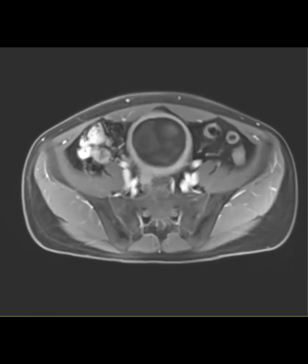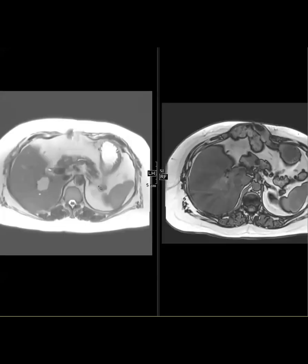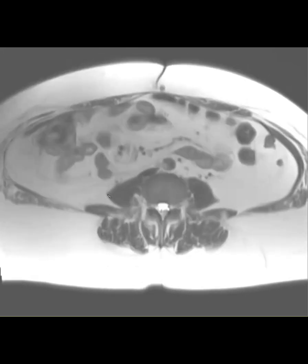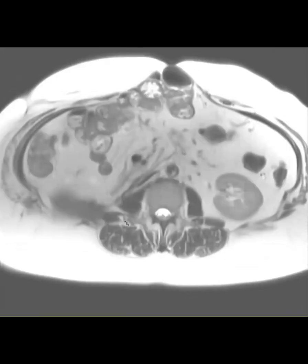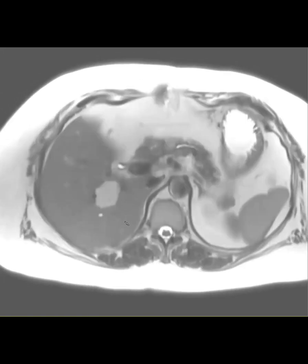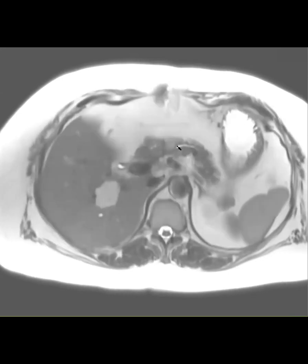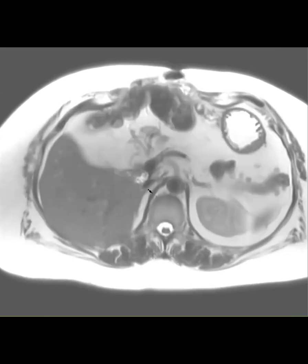Okay, this is my next case. This patient had RCC. You can see they had a right nephrectomy, and they ended up having a met to the pancreatic head, and they ended up with a Whipple. And so this is the remnant pancreas here. And this is the jejunal loop.